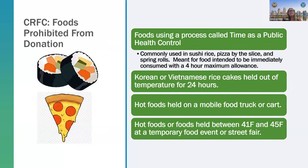Okay, so what food cannot be donated? The California Retail Food Code does have some specific requirements for certain food or processes where the food has a time limit before it needs to be either consumed or destroyed. So it's not that the code says this food can't be donated. It's just that there are some time limits that it can be served, consumed, whether it's for a fee or donation. And the first one are foods using a process called time as a public health control.